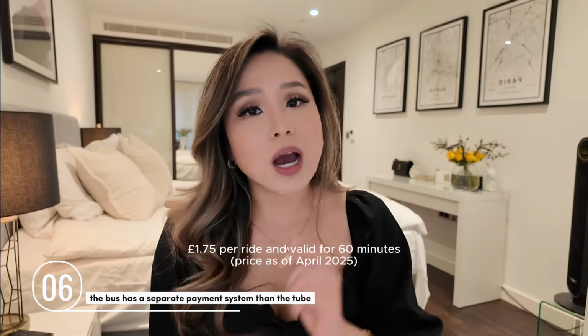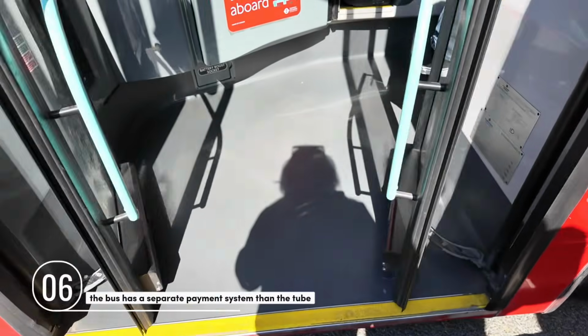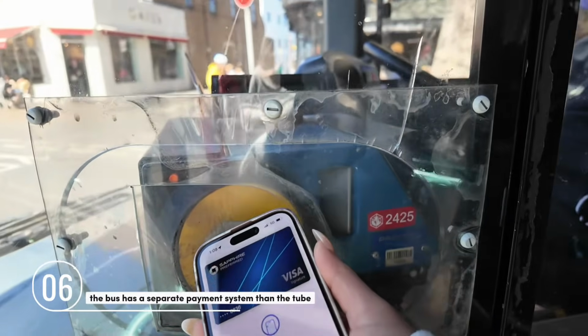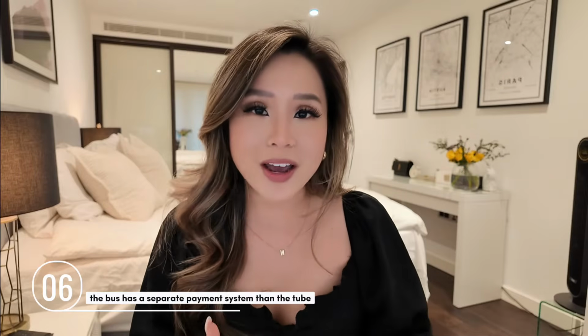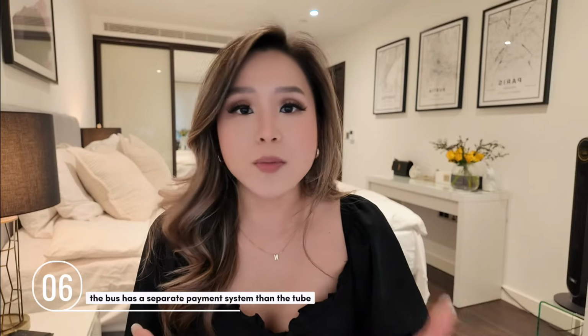When it comes to the bus, you do have to tap in right when you enter at the front of the bus, but you do not need to tap out. So you can just easily walk out because they don't need to know where your journey ended because it's priced per ride. And say that your route will require multiple buses.